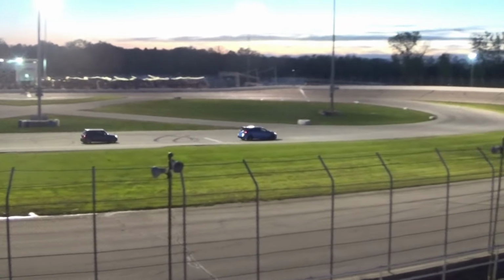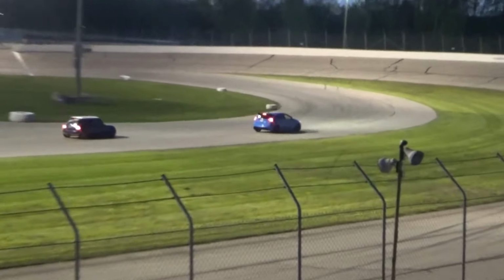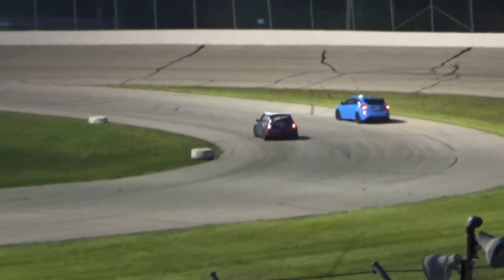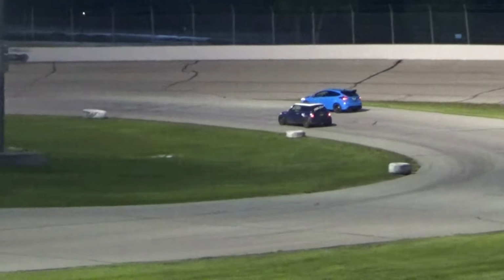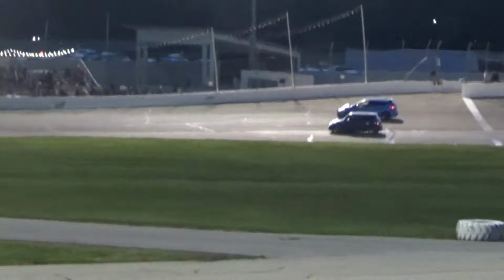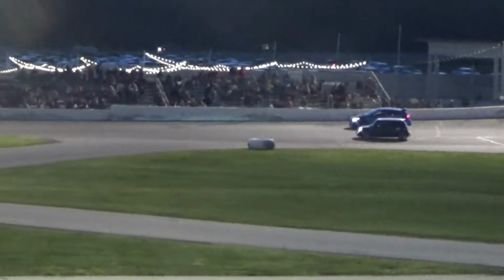We'll switch them now. The Mini Cooper on the inside and try it, see if it makes a difference. The Mini Cooper arrives victorious. We'll do a third race. But you call that the rubber match, right? Yes. That is tradition, rubber match.